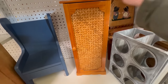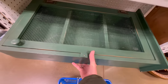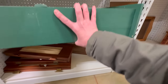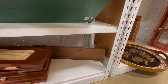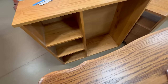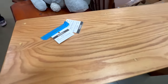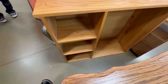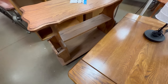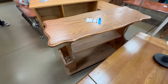Price is probably on the bottom. This is really cool. Oh, that would make such a cool spice cabinet. I wonder how much it is. I have no place to put this, but I love it. It is $10.99. That is really nice. This shelf right here is solid oak. It's such good quality. It's $15. You can make so much organization out of that. Very cool. Got another kind of console table here for $25. Needs a little updating, but it could be cute.